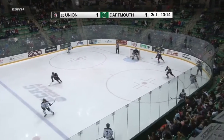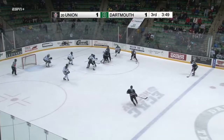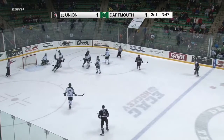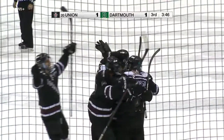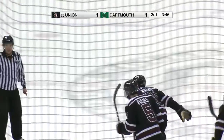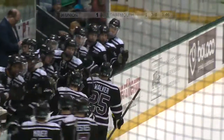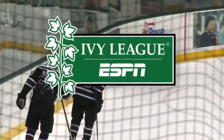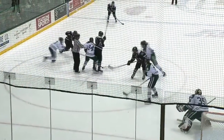How many chances? And I'm not sure who the Dutchman was who broke his stick, but it gave Dartmouth an opportunity to regroup with a man up and a quick shot off the faceoff, and just like that, Union is able to break out in front. It is Ryan Walker, the senior, with his 10th goal of the year. A shocker here in Hanover, 2-1 Union. Dartmouth fans certainly not happy with that.